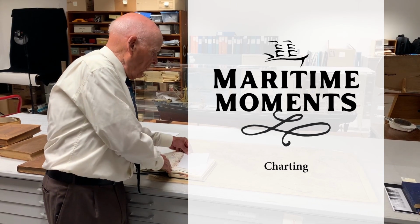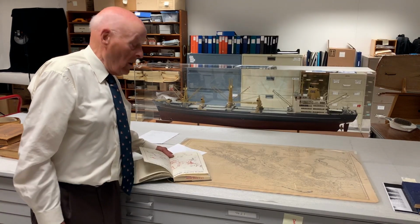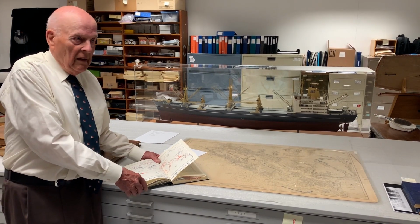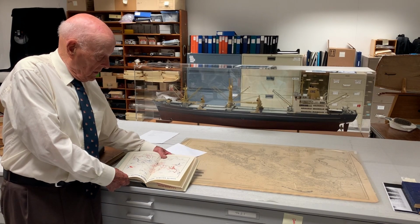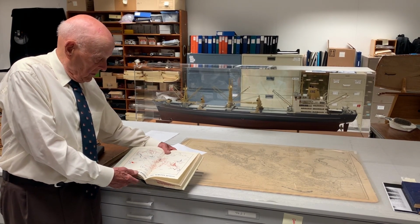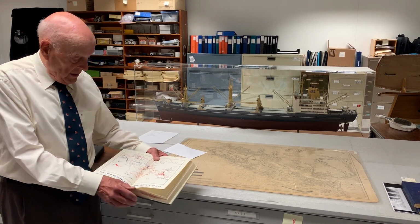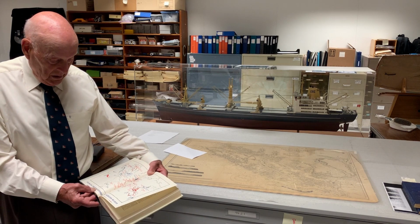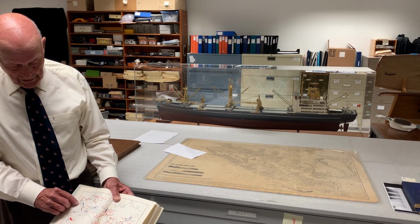The Admiralty was very busy charting all the world's waters. Of course, Britain was the premier maritime nation, and they did an incredible amount of charting. This map shows the red coastlines, which was what they charted after 1800. The blue was areas they had charted before 1800.